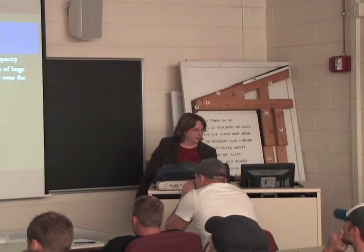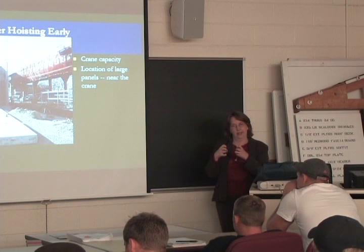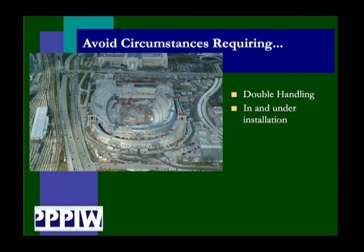Hoisting early, a lot of times when you're hoisting concrete, you do want to think about starting at the back of the site and moving forward. Sometimes you can move from the inside of the building out. The things that you want to avoid are double handling. You don't want to have to use two cranes to pick up a piece or pick it up twice.